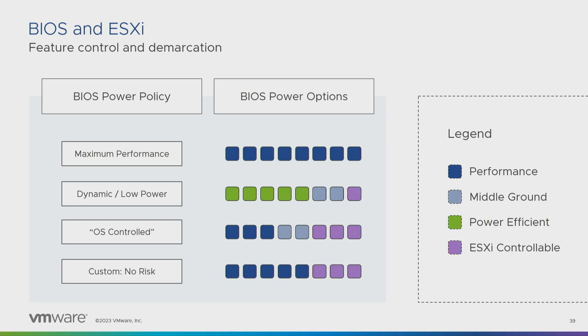So again, the quite straightforward solution here is you configure everything to max performance with the exception of the settings that ESXi can control. And ESXi controllable might be different from Linux or Windows controllable because there are certain arguments about the demarcation of features, on-core frequency scaling, C-box link management. There are ways of overriding these, and we're continuously working with Intel and AMD to define the behavior. So we know when the BIOS defines something, whether we can override it if you choose to override it. Because again, in some companies, hardware and operations are siloed.